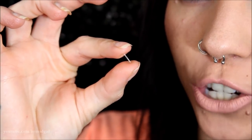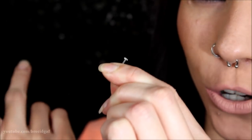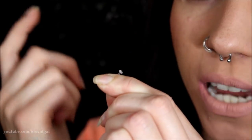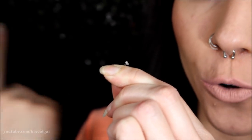It's just a 20 gauge straight barbell, and then the top on it is just a little flat top like this. You can put them in either way. I like to just put this on the outside of my nose. So basically it keeps the piercing open without there being a sign of jewelry there.